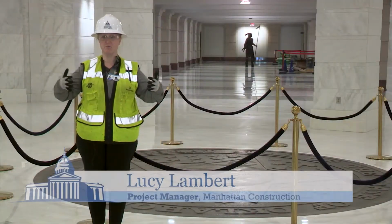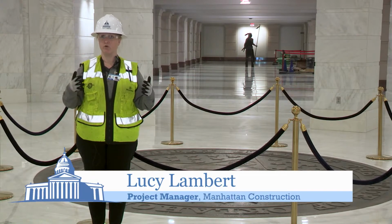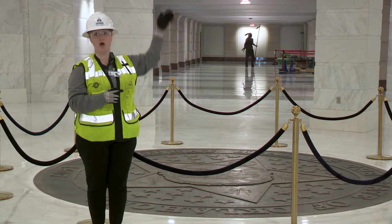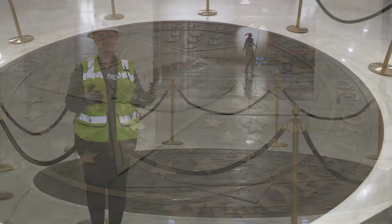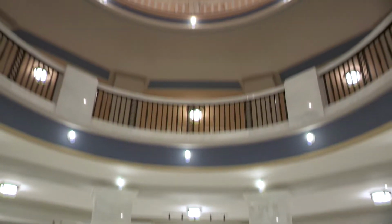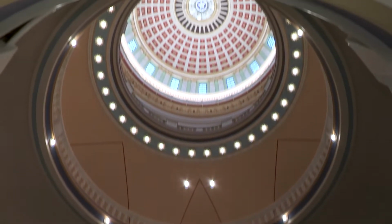When we reimagined the basement of the Capitol, we thought it would be great to cut a hole in the level 4. This is a new hole. We cut it in May of 2019, and it really connects the visitors entry and the visitors level of the Capitol with the rest of the historic legislative parts of the Capitol.